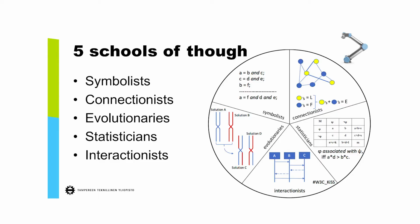On the stairs in the middle lying Diogenes, the founder of the school of cynics, which denied all that smoke of reality, trying to see through. Anyway, there are different approaches, and when we speak about technology, we can find these 5 schools of thought. Which can be symbolists, connectionists, evolutionists, statisticians, and interactionists.